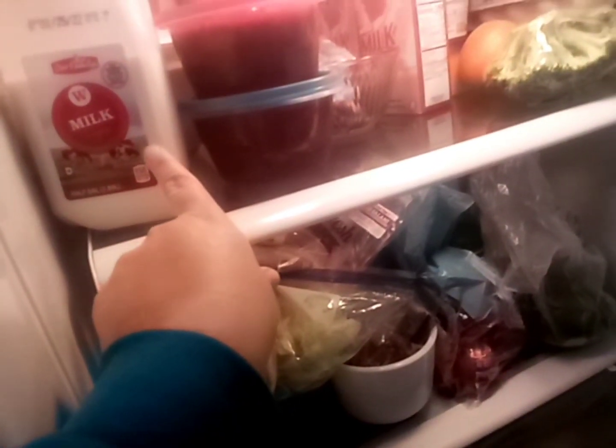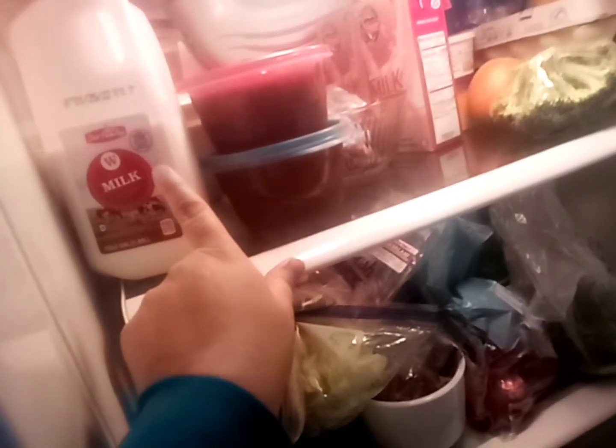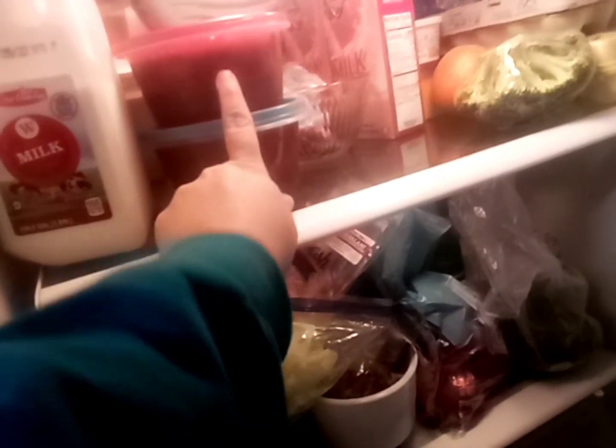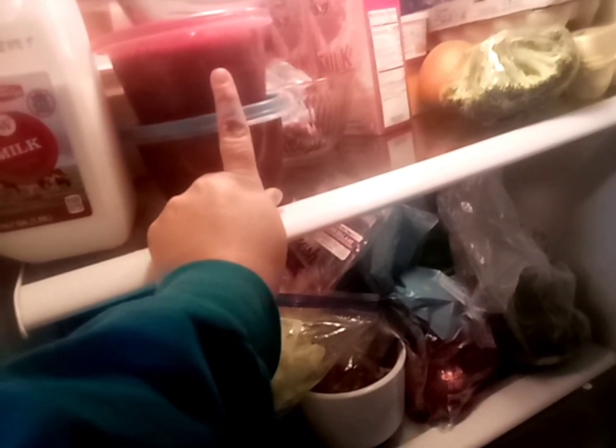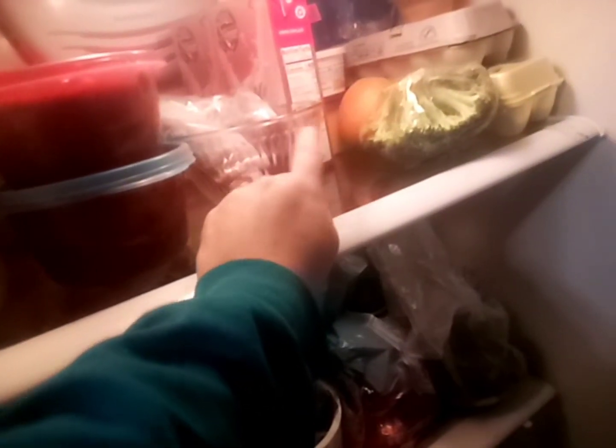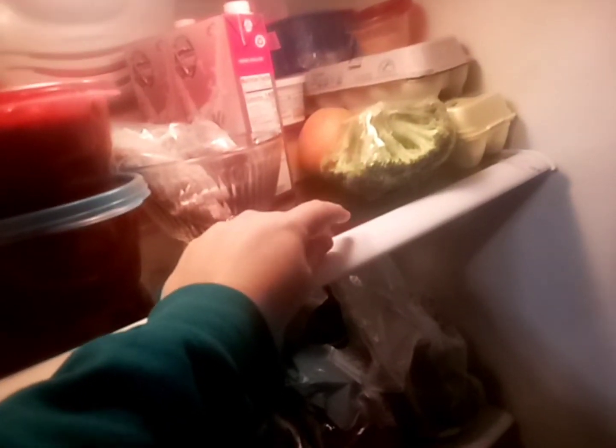Not to mention, I still have my milk I already bought last week-ish, the week before, somewhere around there. I made chili earlier this week, so I have 2 leftovers in here, 3 leftovers in my freezer. This is my steak for dinner tonight. I bought a couple things that you'll see in my haul. I have my eggs, I'll use up. There's my butter and my sour cream. I'll use up the sour cream tonight.